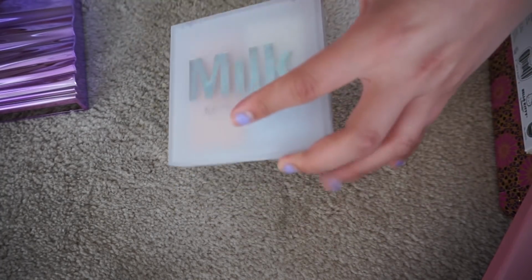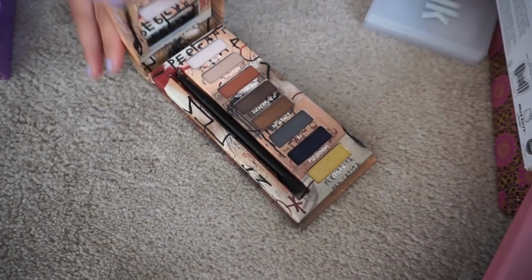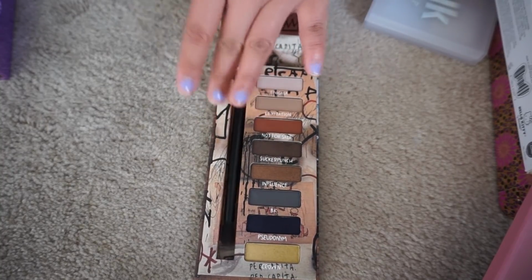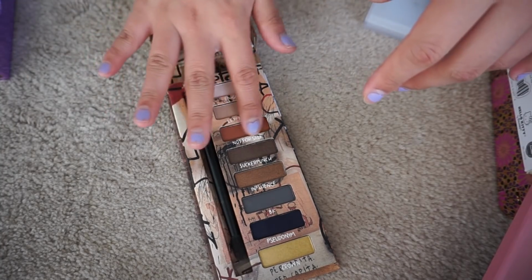It's so aesthetic. I have, this is a Jean-Michel Basquiat, I might have said that wrong, Urban Decay eyeshadow palette, and oh, the quality is so good on this palette. It opens like this, it's got a mirror, it's got a brush, these are mostly neutrals. And the pigmentation and the blendability and how long it lasts, it's all there.